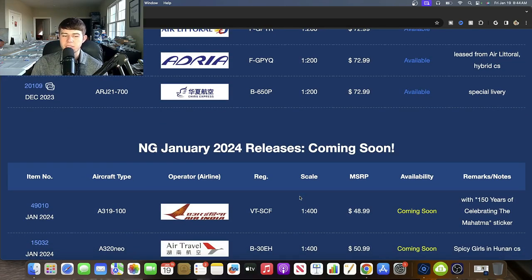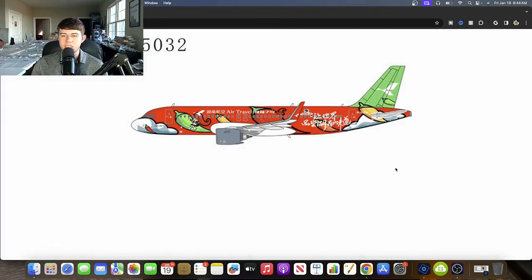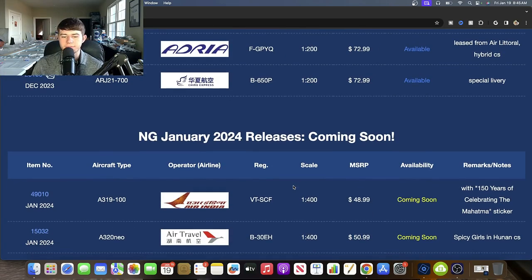Then an Air Travel Airbus A320neo registered Bravo 30 Echo Hotel in the Spice Girls and Hyunin color scheme. So very cool to see some really good depth and variety here, I would call it. This is a very unique livery, and I think this will serve very well, as NG's never done an Air Travel aircraft to my knowledge, at least not recently. So very cool to see this, and again, I think this will be a very popular seller among those collectors. A really good choice right here for IND Models.